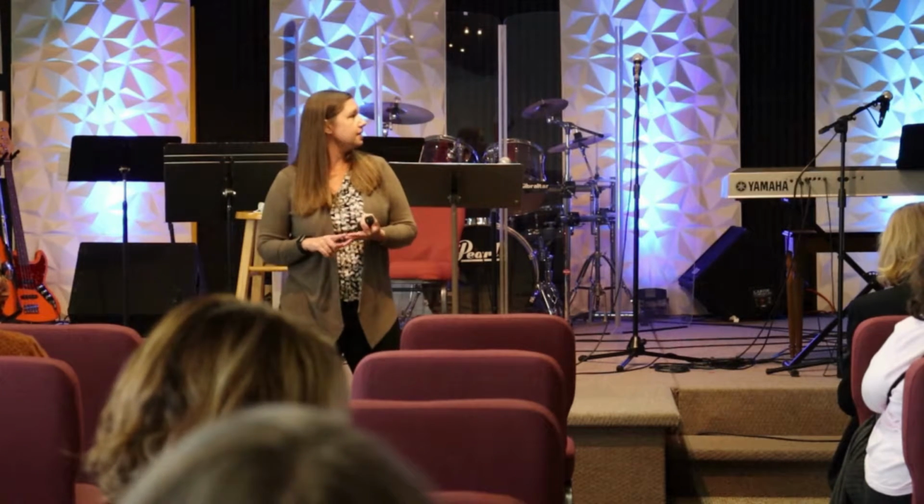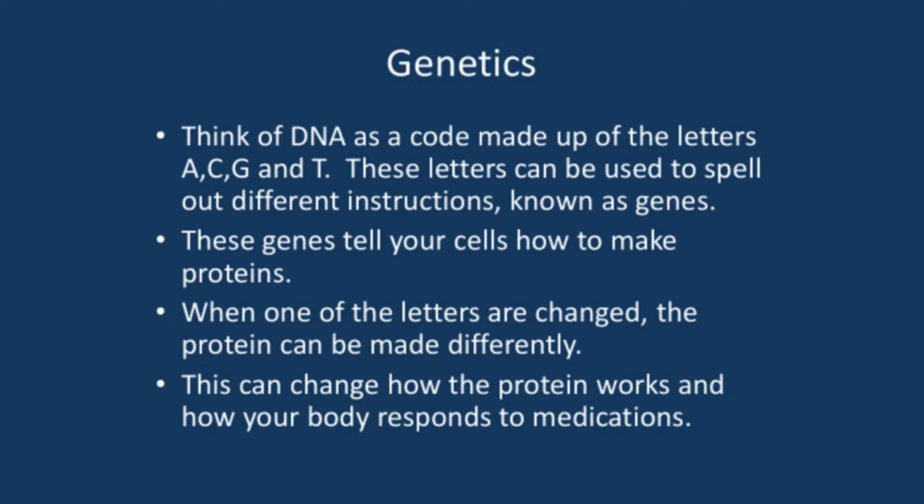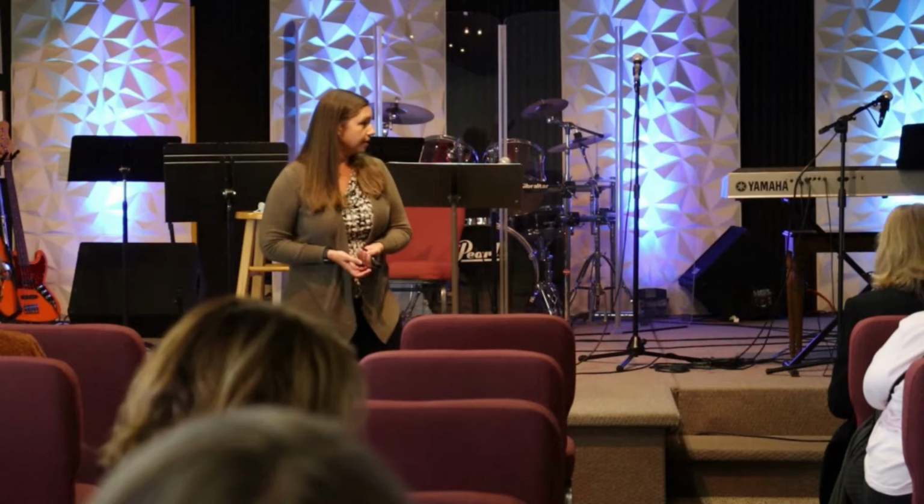We think of DNA as a code of letters, and A, C, G, and T are the letters we typically use to spell out different instructions that we call genes. The genes tell our cells how to make proteins, and then sometimes in these proteins a letter is replaced, like an A with a T, that isn't usually there. That changes the instructions the protein gives to our cells, and it can change how the protein works and how we metabolize medications.